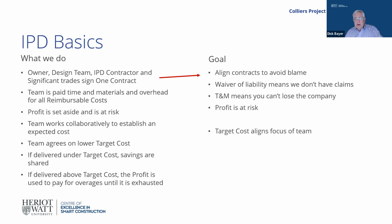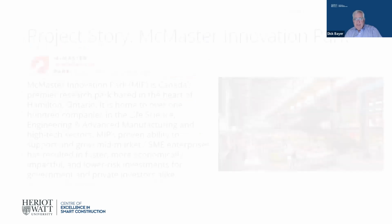So the reason we have one owner, one team, one contract is to align contracts to make sure that we avoid blame. We have the waiver of liability, so we don't have claims. T&M, as I said, means that you don't risk the company. And target cost really aligns the focus of the team. And I think we have found that.